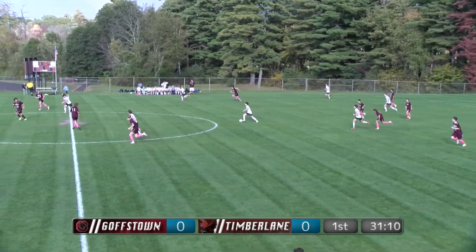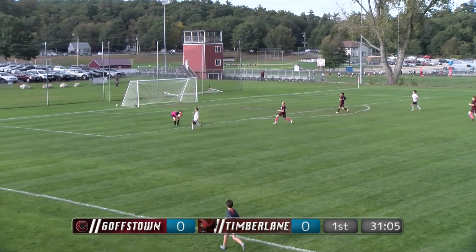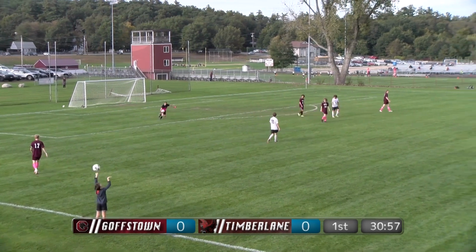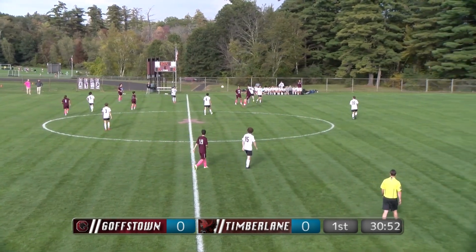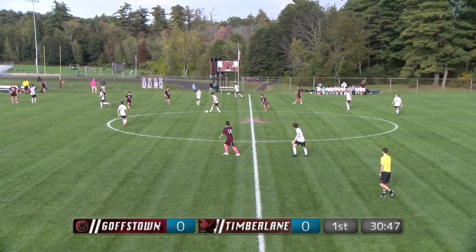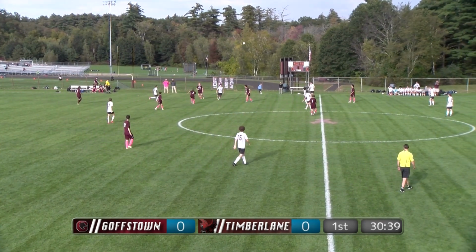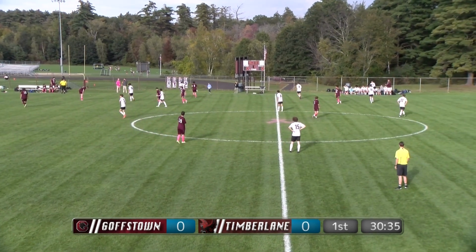Cole up to Boris. He sees Hunter on the run. Yep, Hunter's there. Little deep, just deep. Perfectly timed by Hunter and by Boris that time. Hit him at full stretch. Jake brings it down. Davin will get it up to Boris, sorry. There's Trevor. That'll go out for a Goffstown throw.